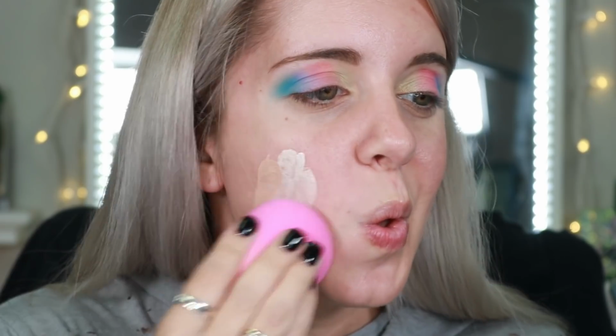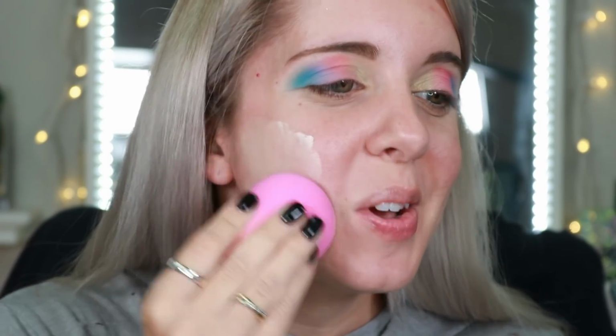Okay, so we're going to go with the Chi Chi one. I am using the sponge that he sent over. I will say this is definitely not my favorite sponge. It's too dense, like it's too thick. But we're going to use it, and I guess we can mix the products together. Maybe make a nice combination.